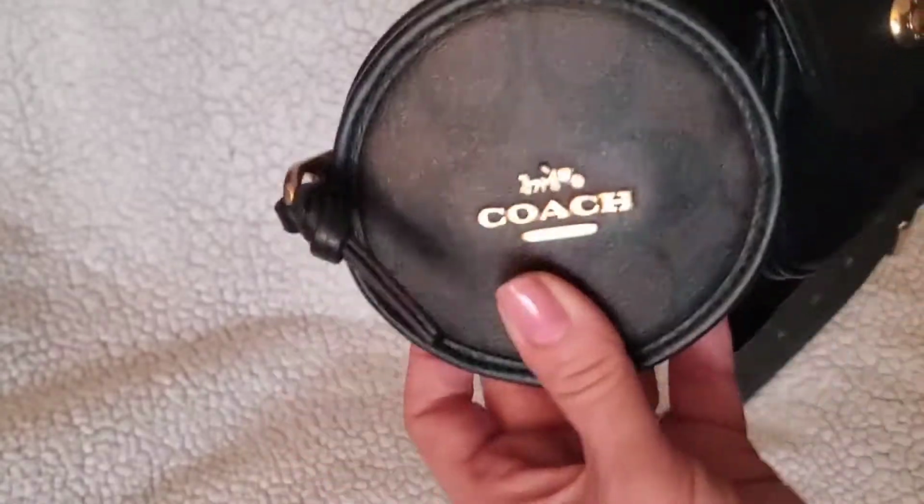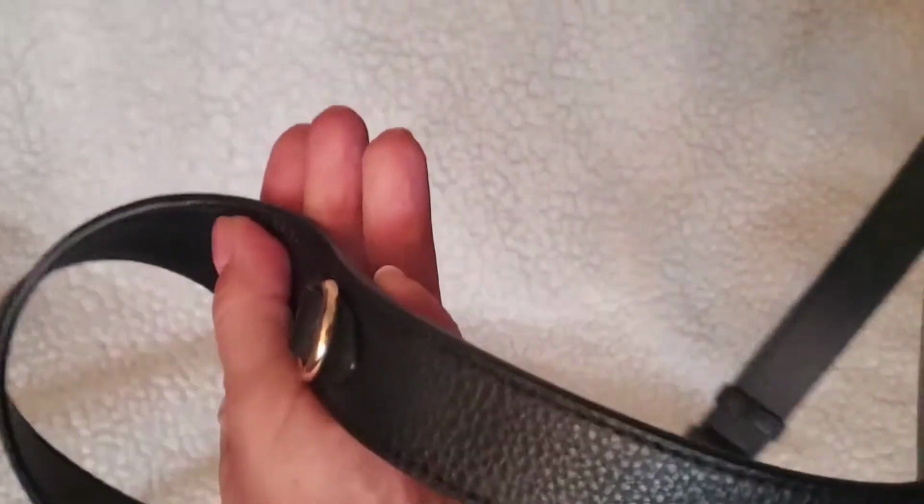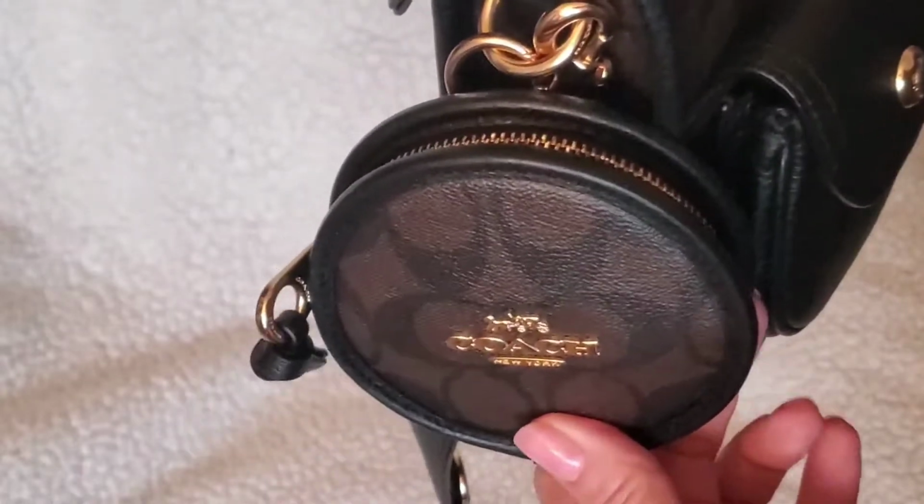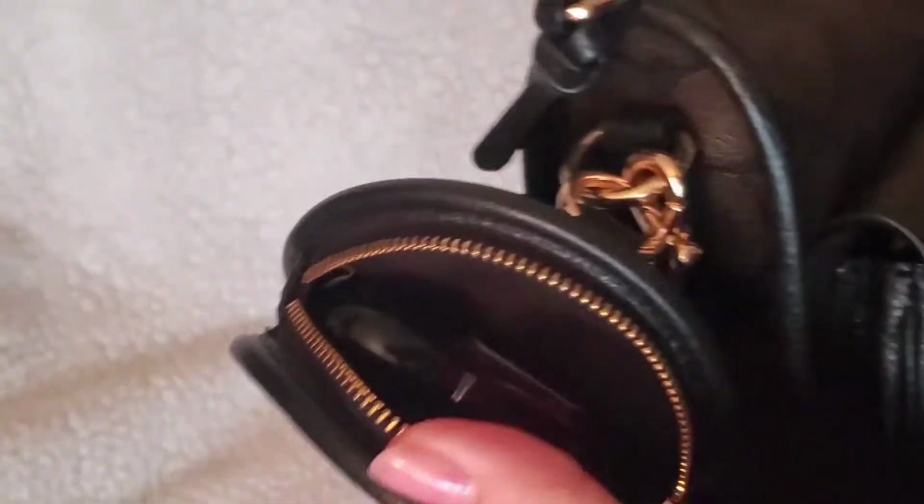You've got a little coin case that you can attach either on the strap, kind of like a Louis Vuitton, or I usually have it dangling from one of the sides. It just keeps it out of the way, but I keep hand sanitizer in here almost always. I'll show you. So you have a little hand sanitizer in there. It fits perfectly, keeps it on the outside of your bag so you're not fumbling around for it. This bag is exceptionally well made.